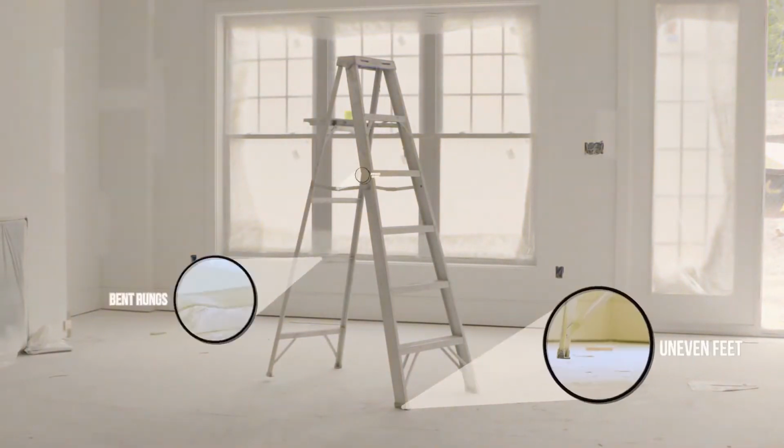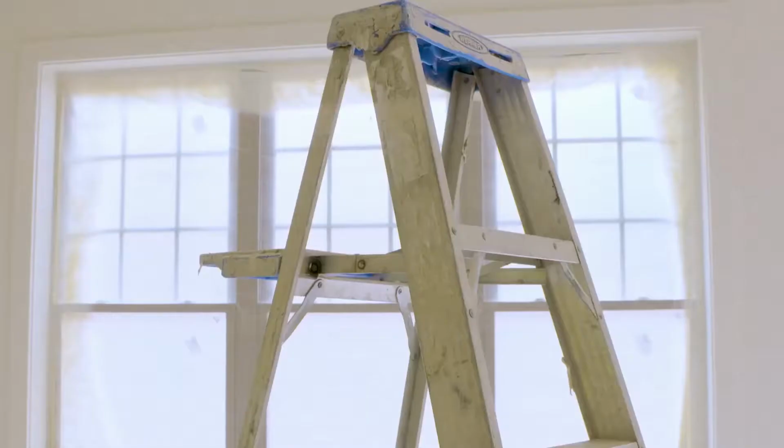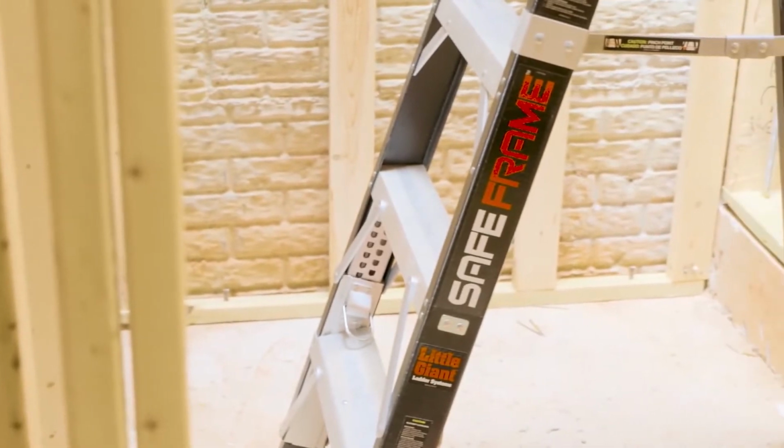Defective or damaged ladders must be immediately tagged as defective and removed from service. Regularly inspecting and maintaining your ladder will extend the life of the ladder and help ensure your work will be done safely.